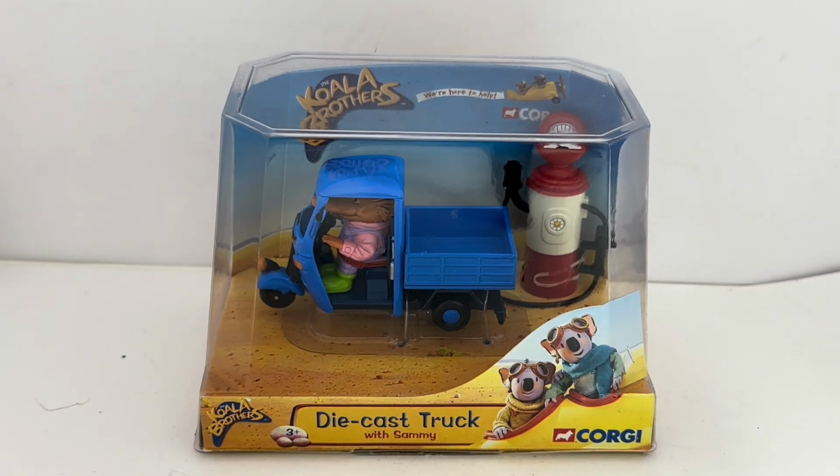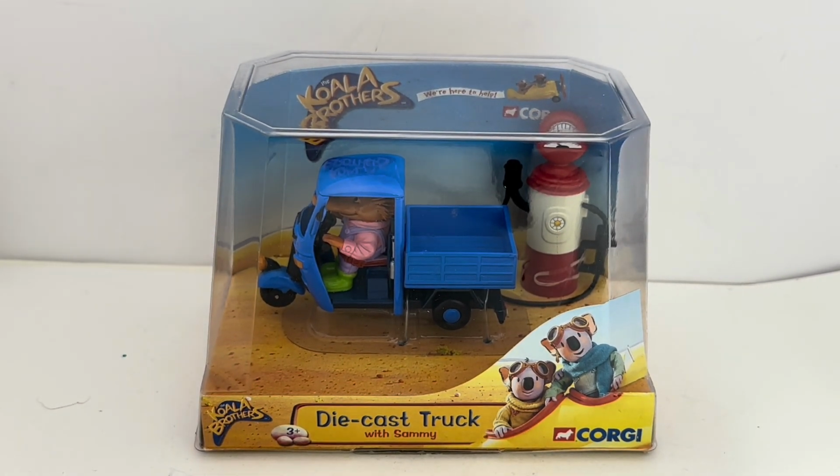But anyway, what we're looking at today is the die-cast truck with Sammy figure, and this is the item in front of us, and it says Koala Brothers, we're here to help. You've got the Corgi logo at the back, and behind the bubble you can see the truck with Sammy in it, and the petrol pump on the right hand side as well. At the front, it says Koala Brothers Die-cast truck with Sammy, ages 3 and up. You've got a Corgi logo on the bottom right hand corner, and the images of the 2 Koala brothers as well, which was Frank and Buster.